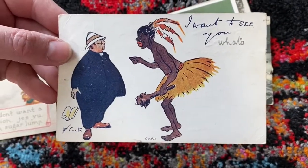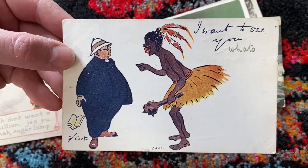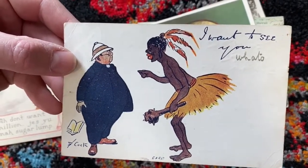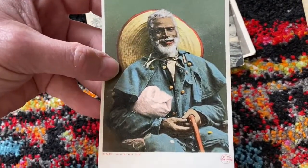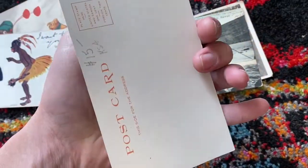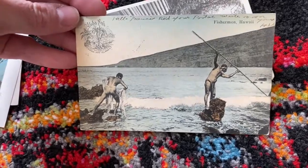And then we've got this here. It says, "I want to see you," and it looks like a tribal individual with a club and a caricature with large lips and stuff. Again, racist, stereotypical, and insensitive. This one here, we got this gentleman, Old Black Joe. Well, I don't think he probably cares to be called Black Joe, but I don't think he had any say in it. I don't think they asked him.